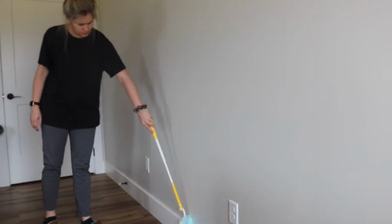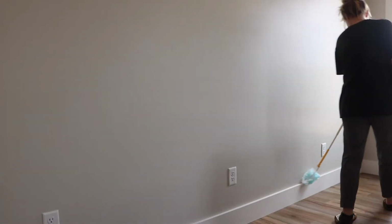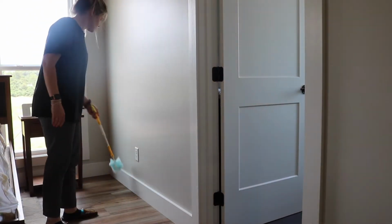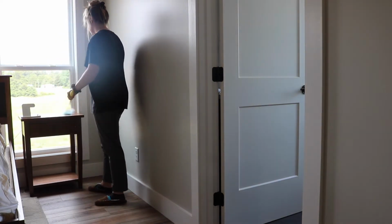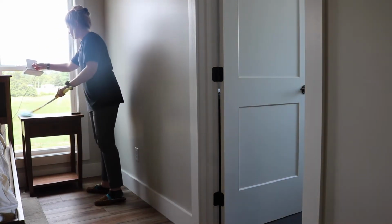Okay, if you did not know, a very easy, fast way to clean your baseboards off is using a Swiffer. I love these things. You don't have to get down on your hands and knees or anything like that, so it makes it really easy, and they're just great for dusting anything.